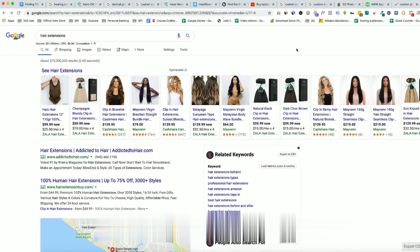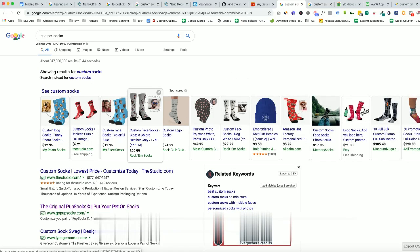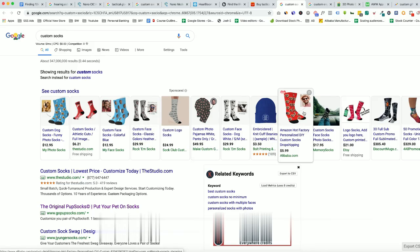Now, on the contrary, if you see, for example, there's a lot of people selling at a low price, like $6, $12. Now, you have a couple up here, $29 and $24, but for the most part, you're seeing now even $5.99. Jesus. Then you're like, oh man, this is going to be tough.